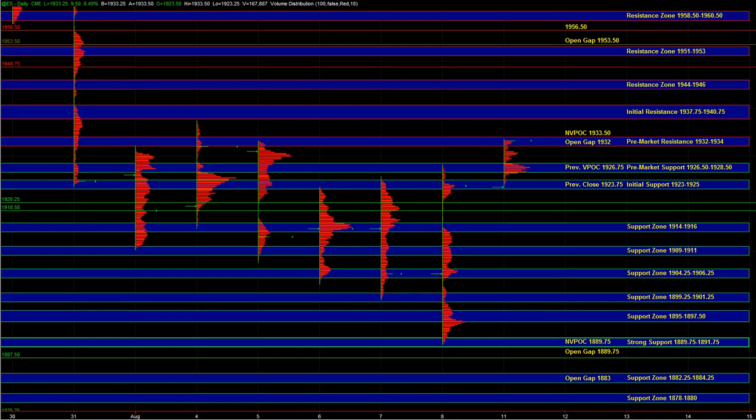So in the overnight session, we saw that the market rejected that balance area high volume node around 1923 and shot up to the 32 to 34 resistance that we've had from the last few days. At this point, that resistance has been tested a couple of times, so we could see a break above this 32 to 34 resistance. That would bring the 37.75 to 40.75 initial resistance zone into play above the pre-market resistance. That is the primary upside objective.